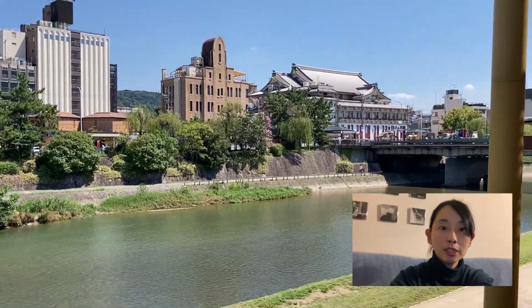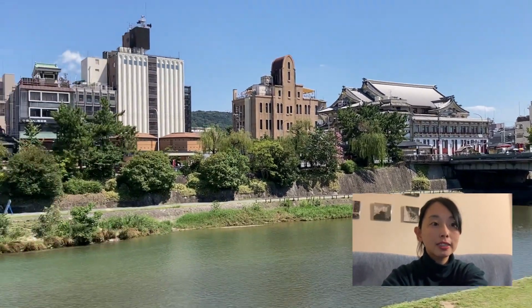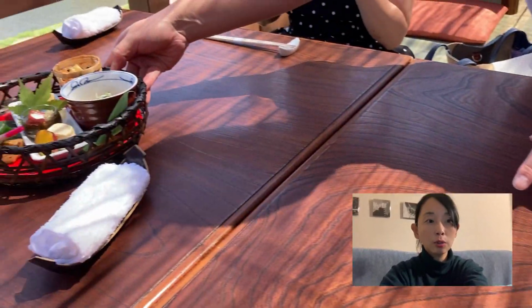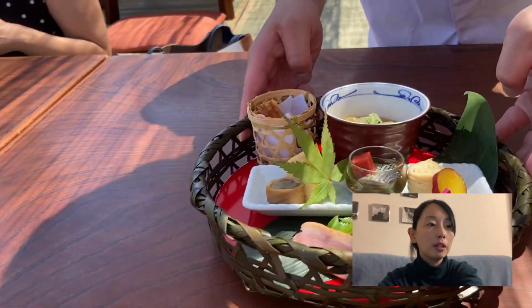In Kyoto, a restaurant along the Kamo River offers terrace seating called Kawadoko only in summer. We had a yuba lunch set. It came with yuba sashimi, crunchy fried yuba, smoked duck, and so on.